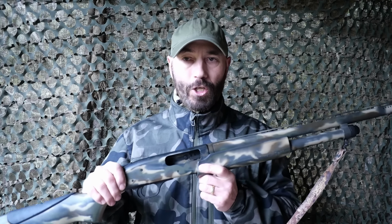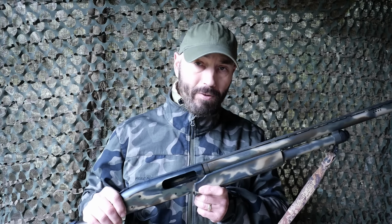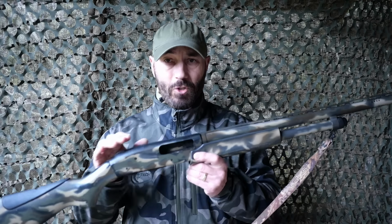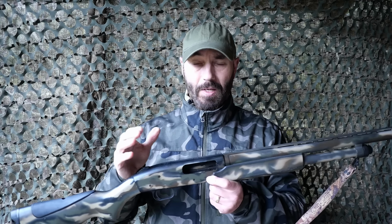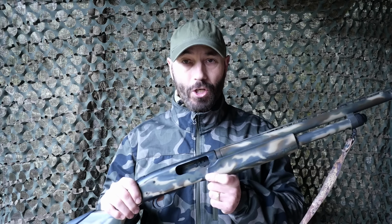So this is a really good option for SHTF for a prepper. All of these long guns are good choices. Just going to talk about positives and negatives. Ammo availability for a 12 gauge, very good. Ammo price, decent. A lot worse than it used to be, but a shotgun is a good option.